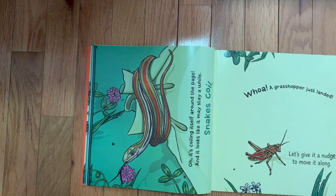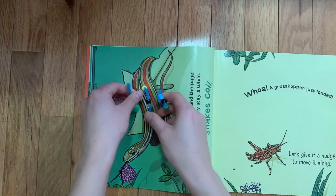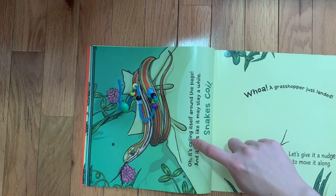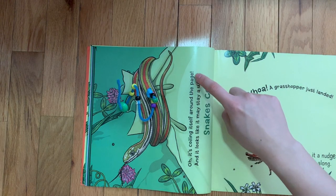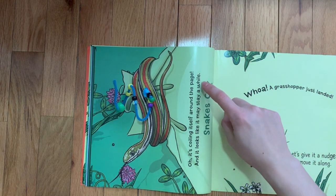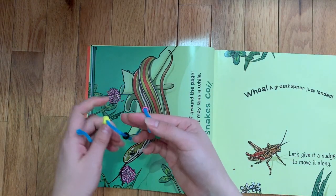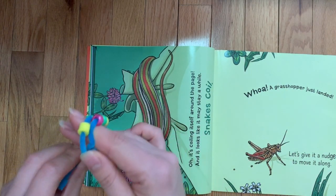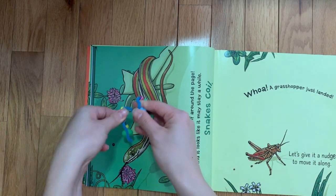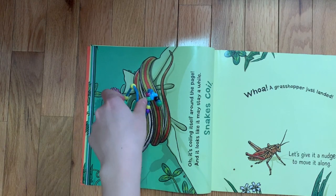Oh! Here's a snake again, and this time it's coiled up. Oh, it's coiling itself around the page. And it looks like it might stay a while. Snakes coil. That means it kind of goes around and around like a circle. Can you say coil and go around and around with your hands? That's what it looks like to coil.